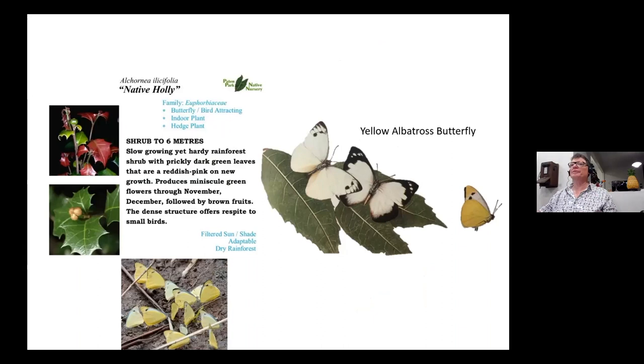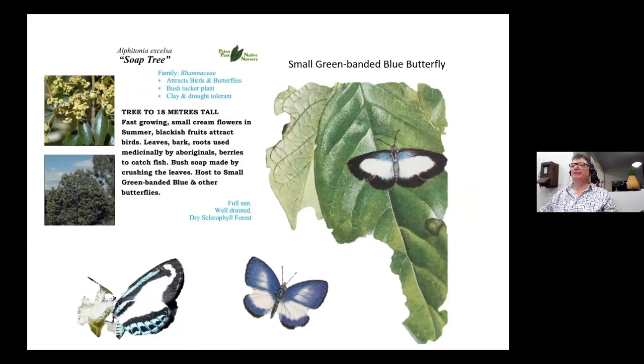Yellow albatross breeds on the native holly, which is a lovely plant, which looks very much like a European holly. One of my favorites, like I said, the small grounded blue grows on the Alphitonia excelsa, which is a local soap tree, a very common local tree, easy to grow, and the butterfly is just spectacular, small but lovely.